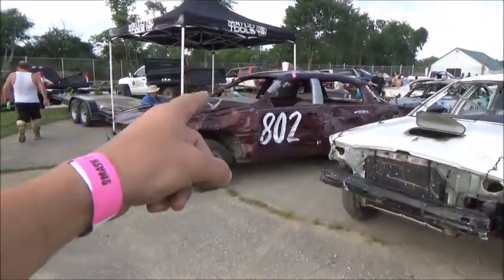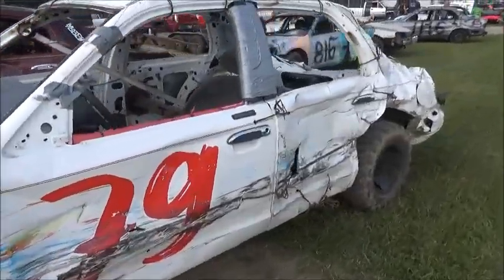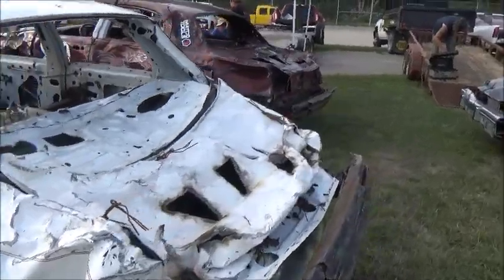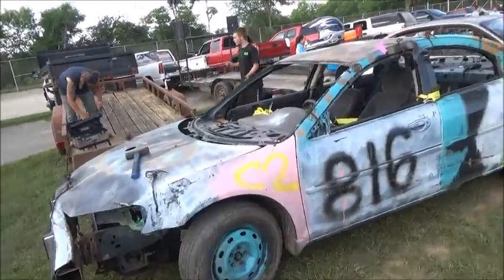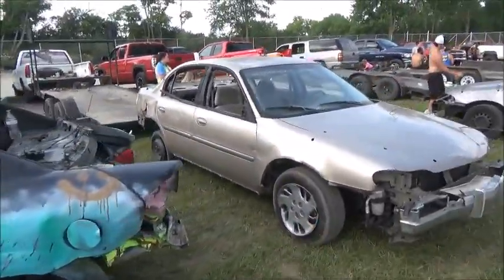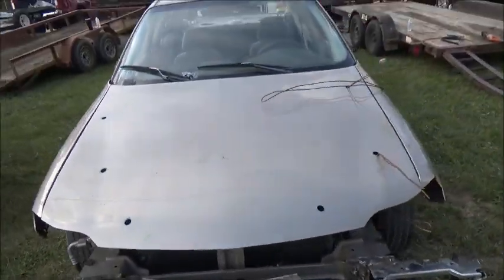802, seen him run last week at Metal Mayhem. I believe I saw this guy also run at Metal Mayhem last weekend. A lot of Metal Mayhem cars are coming out back for this bone stock class that they were having. Bone stock, street stock type class. And that car is very bone stock. They probably just built this in the pits. That's going to be interesting to watch.